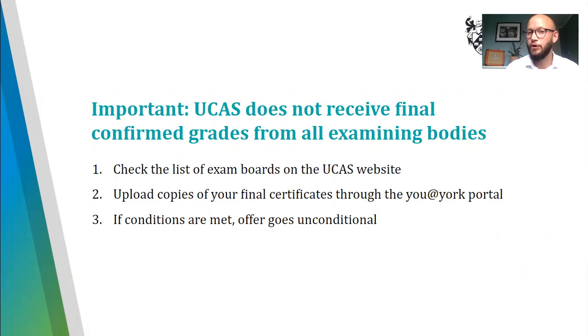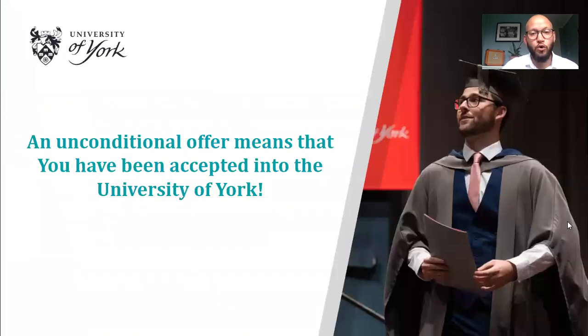So once we make you an offer, you'll also get access to a U at York portal. Within that portal, you can upload any documents, including your final certificates and your English language certificate, and then you can meet those conditions. If all of those conditions are met, your offer will go unconditional. And an unconditional offer means that you've secured a place at the university.